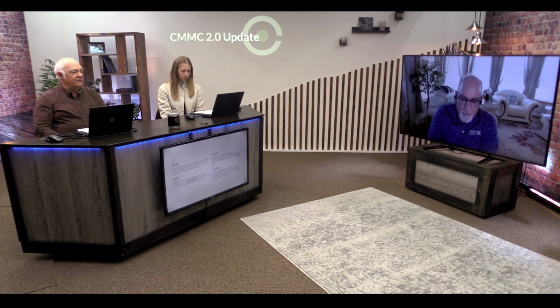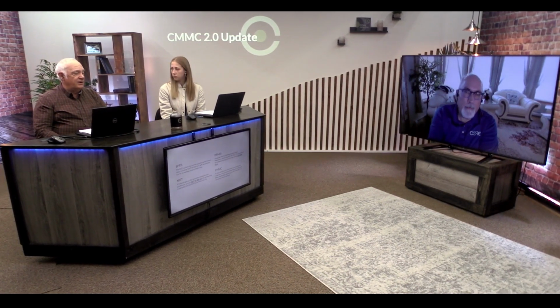So NIST only requires a self-assessment, whereas CMMC requires a third-party assessment for Level 2. Now, Level 1 is 17 controls, and that can be a self-assessment. Those 17 controls come from the 110.